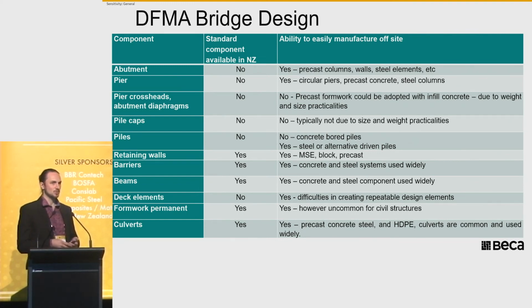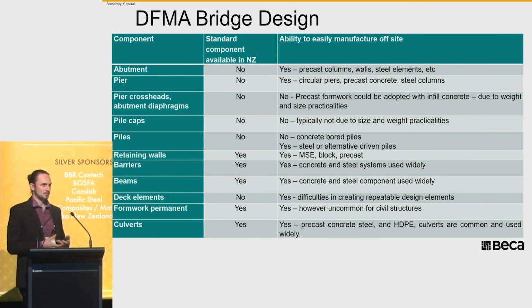With bridge deck elements as well, there's no standard component, but there is a lot of precast deck or half precast deck solutions being implemented. Also permanent formwork. This is another thing we sometimes use and sometimes don't use. I think there's probably a need for integrating that further into our designs as well, but it's not particularly common for civil structures. Another one is culverts. There are plenty of precast concrete culverts, and they almost are a standard design by suppliers.